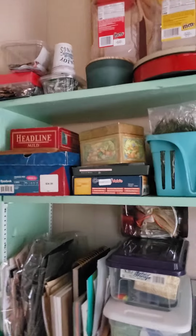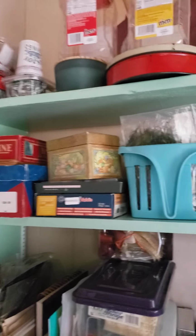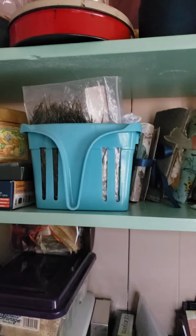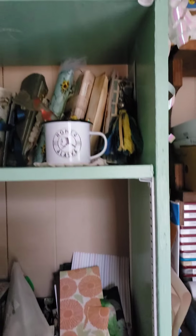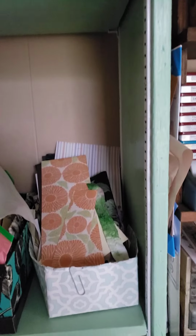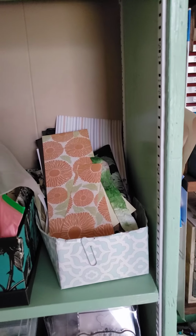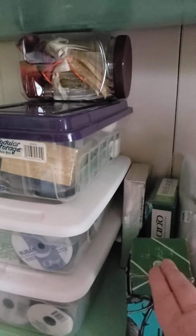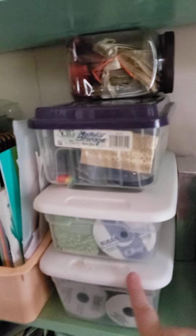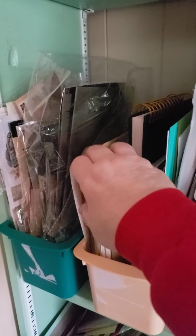So there's all sorts of different things on here. I've got stamps over there. I have lace in that particular bin. Those are some journals that people have swapped with me. Some larger pieces of paper. This particular box has, you've seen me make these in the past. These are ribbons. I have more ribbons here. I have lots of ribbon. These are just papers to use. There's some coffee dyed papers.